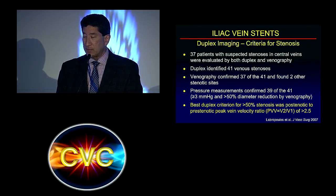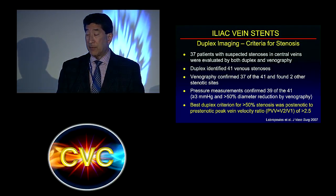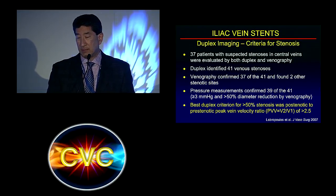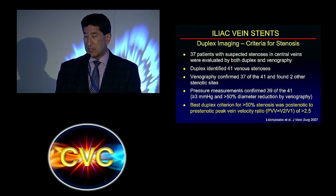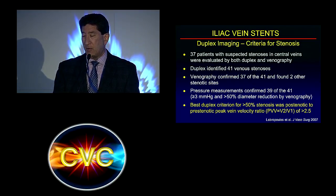And I think some of the other speakers have alluded to this. There isn't really a lot out there on this in the vascular lab literature. There's a lot written about arterial stenoses, of course, but not so much about venous stenoses. And it's hard to come up with very good criteria.